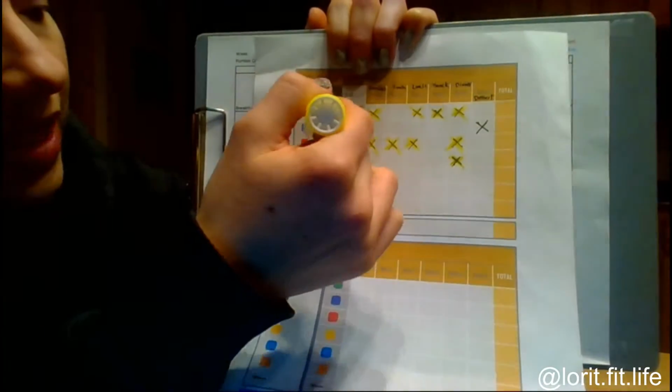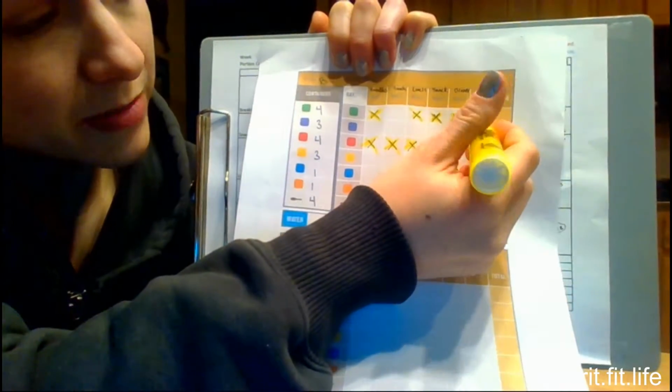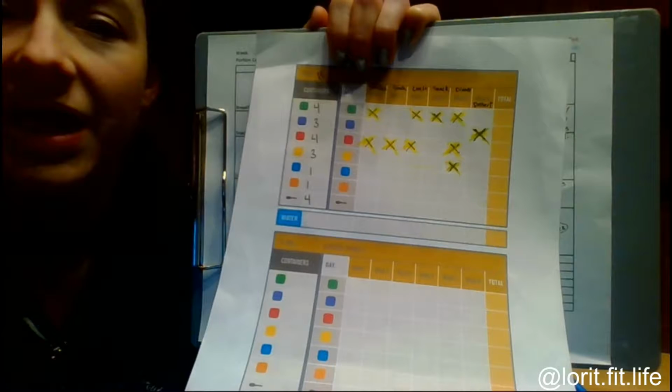And the other thing I like to do is one of these 3 purples. I like to save, I call it dessert, you can call it meal number 6, snack number 6, or whatever you want to call it. I like to save that for dessert just in case.